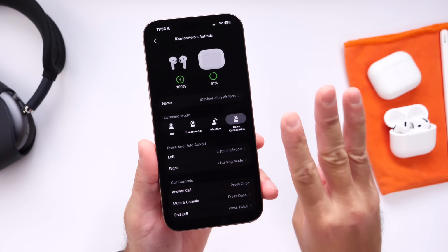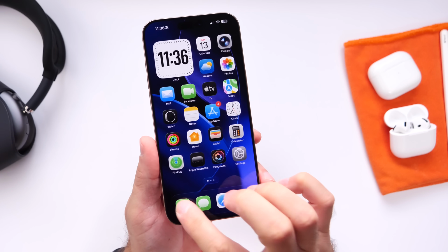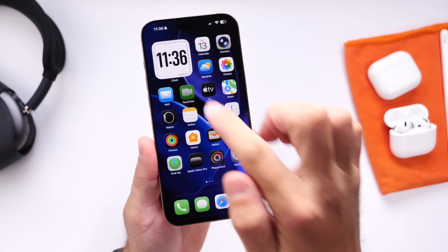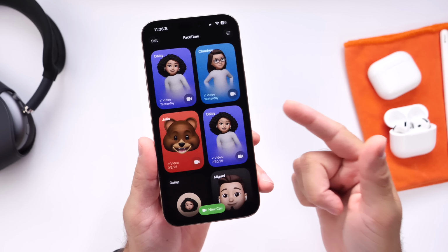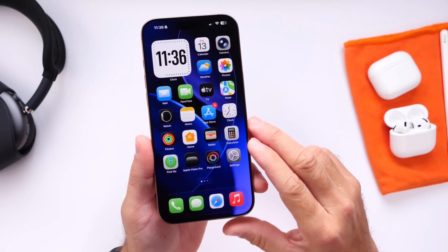Now we also have 3 under the hood improvements, I guess you can call them that. So number 1 is improved call quality for phone calls, and of course this also works for FaceTime video and audio calls as well. So they now sound a little bit better according to Apple with this latest update.